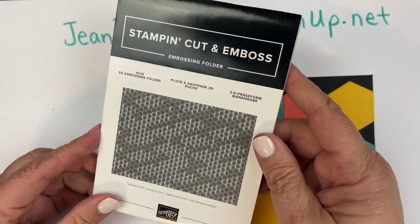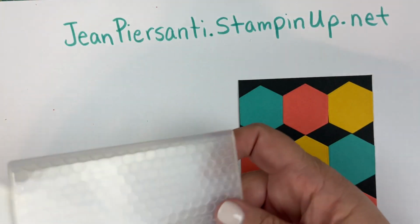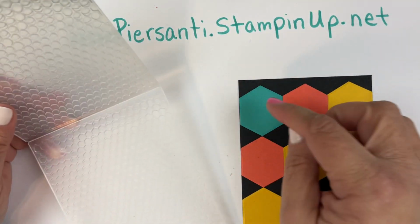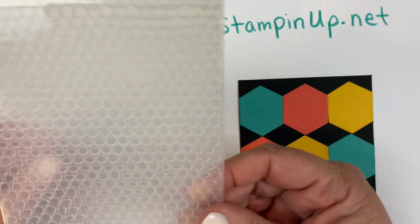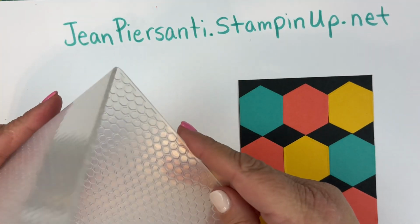So I'm going to also take out my beehive embossing folder, and we're going to prepare this second layer. And I want it to be on the embossing side. So I'm looking here to see what side I want.